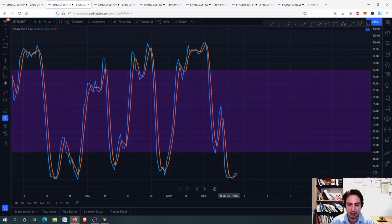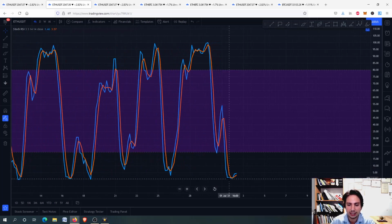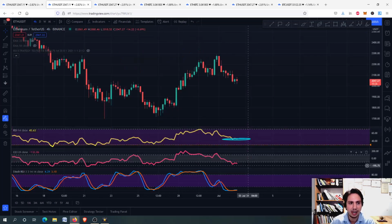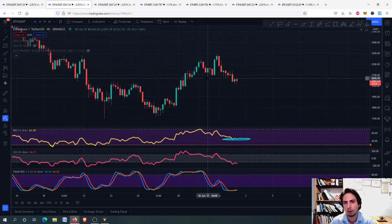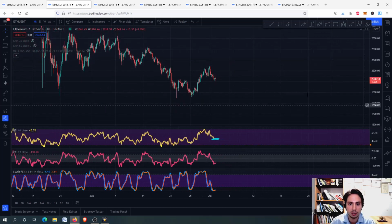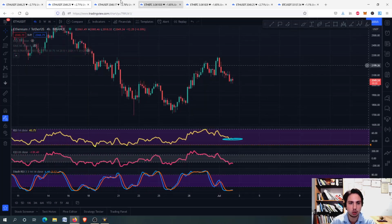Let's see the stochastic RSI. We are down a little bit further below. You can see that we want to climb all the way up, but we are in an oversold situation, right? According to the stochastic RSI and the commodity channel index, both of these indexes are in an oversold situation. What we hope for is maybe we can have a swing high momentum for Ethereum, but you can see that it is looking good that we just climbed a little bit back. We don't want to lose some major support levels.